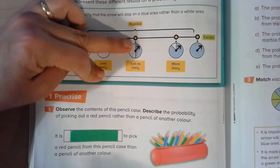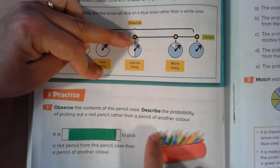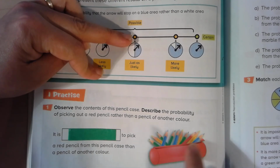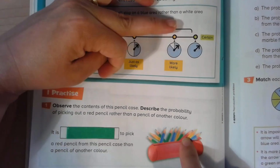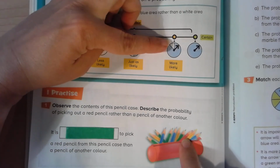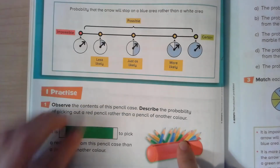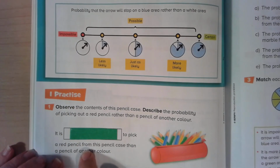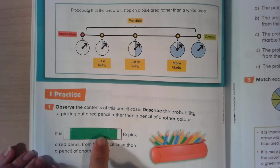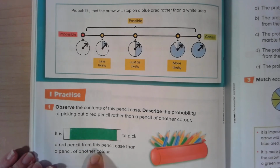Is it just as likely? Is there a 50-50 chance? Well, no, because there's 10 other ones and only one red. Is it more likely? Nope. Is it certain? Are they all red? No. So I think we're going to stick with less likely. So it is less likely to pick a red pencil from the pencil case than a pencil of another color.